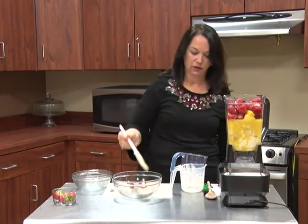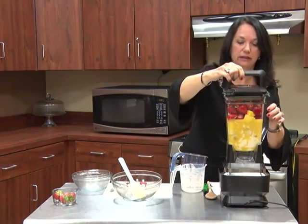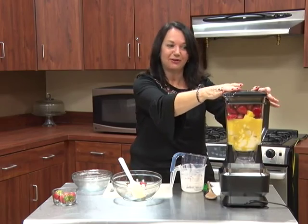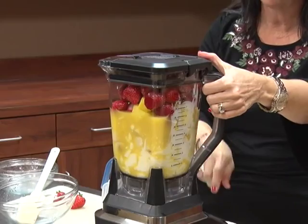So one thing I want to make sure is, when you're putting it back on, make sure you have your lid on, because that's going to be important. Because you don't want it to spill all over the place and you have a smoothie all over your counter and maybe even your ceiling. So let's make sure that the top is on, it's secure, and that's important.